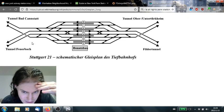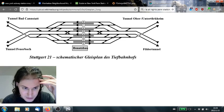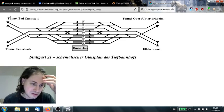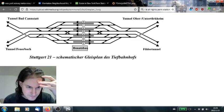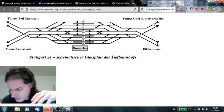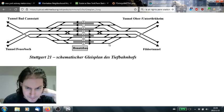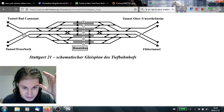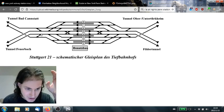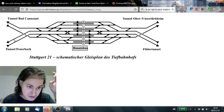So I believe the main tracks are Feuerbach. I want to say it's Feuerbach to Felder Tunnel that is the main thing. So there's going to be just a lot less traffic. But I think the interstate is rolling into this, and then these tunnels are for regional traffic to not very important places for the most part. So you can kind of see, in theory, they want the Feuerbach-Felder-Tunnel connection to just use this track. It's kind of the easiest way to do it without any kind of conflict and without taking diverging turnouts.